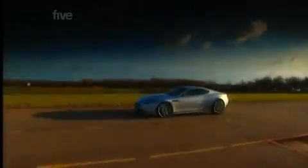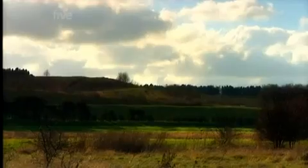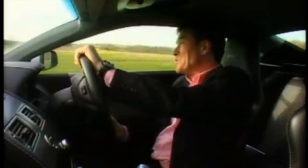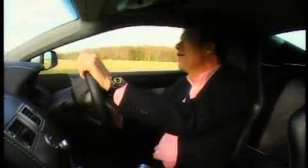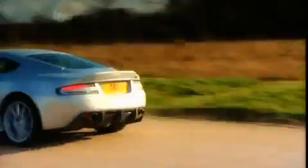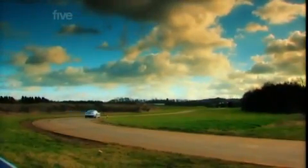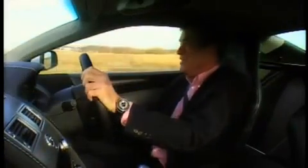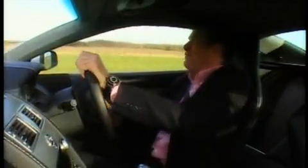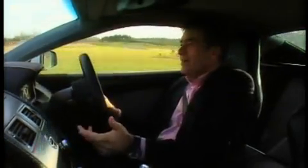You see, this DBS is nearly 200 kilos lighter than the Vanquish. On top of that, the Vanquish, by modern terms, had become somewhat creaky, almost agricultural, whereas this DBS feels instantly more taut, more precise. In fact, this is one of those rare occasions when I'd just driven the car for about 300 yards, and I said to myself, this is right.